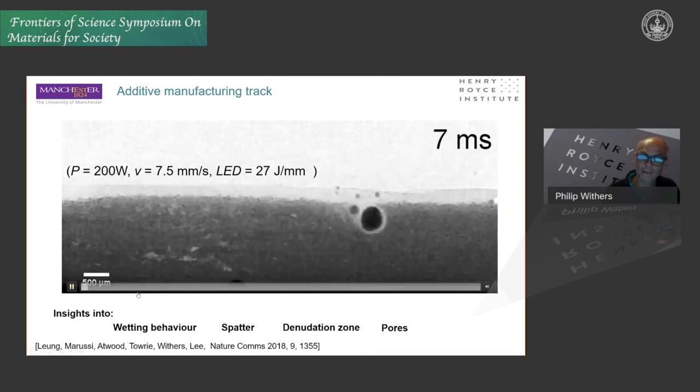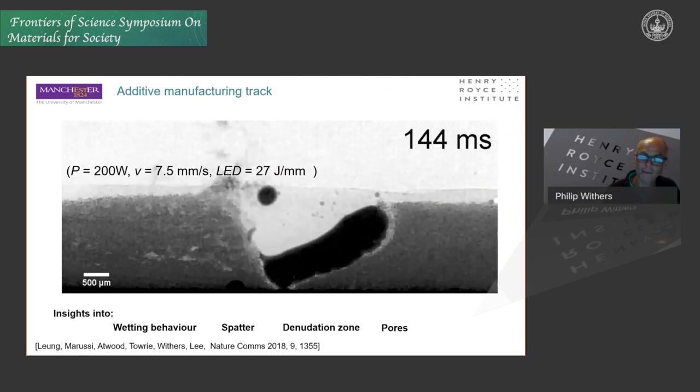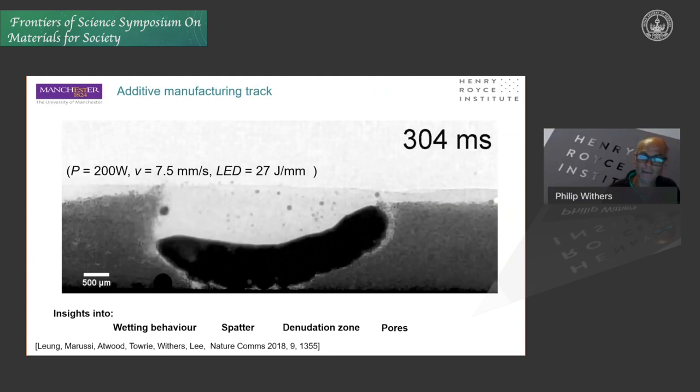So this provides us with a very quick and very high frame rate way of examining manufacturing processes. And that enables us to improve the physics and understanding and to optimize the additive manufacturing parameters.